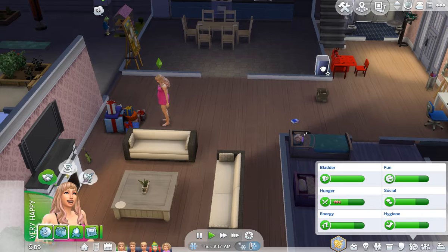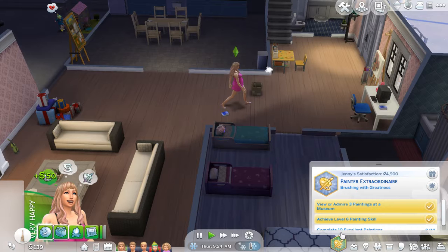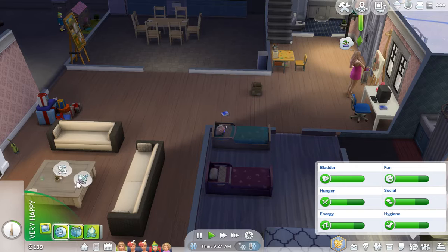We need to definitely upgrade our upstairs area. So we just get her to paint a bit more. And plus we need to finish our aspiration, this painting one. Complete 10 excellent paintings. So she's very happy at the moment. So I want to get a school letter.